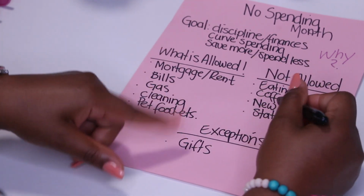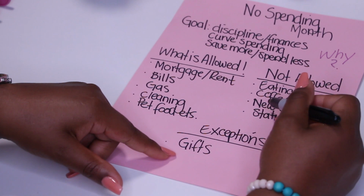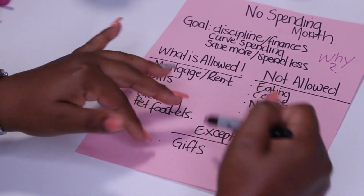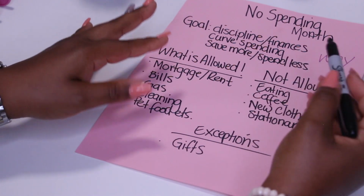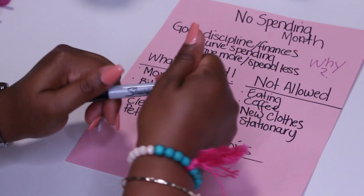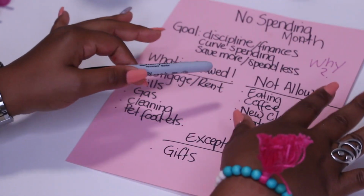Maybe coffee could be your exception. Okay, coffee doesn't have to be the not allowed. Maybe coffee could be your one exception. You just have to figure out what is important to you and what you're willing to give up. And you don't want to suffer through the process.